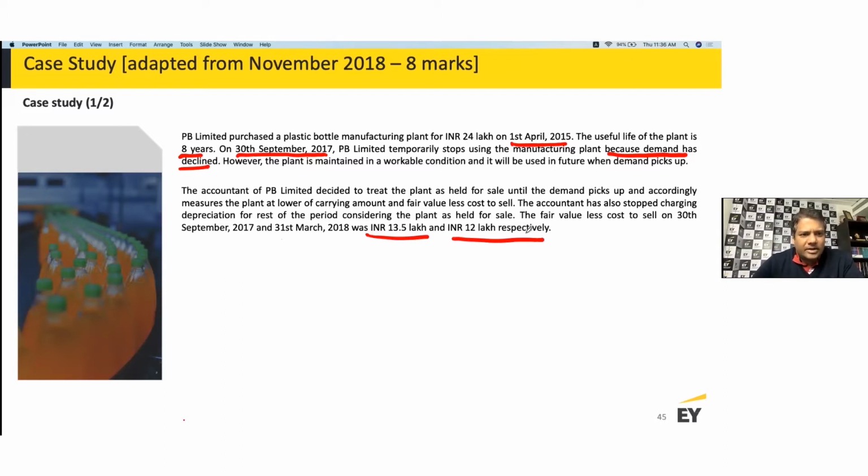So on 30th of September, the fair value is the date on which in a way we realize that the demand has declined and we stop using the plant. The fair value is given on that date, that is 13.5 lakh. Originally I purchased this for 24 lakh, with the useful life of the plant being 8 years. That means broadly 3 lakh rupees of depreciation per annum is what I'm supposed to charge. The fair value less cost to sell on 30th September and 31st March 18 is 13.5 lakh and 12 lakh, and I stopped charging depreciation.